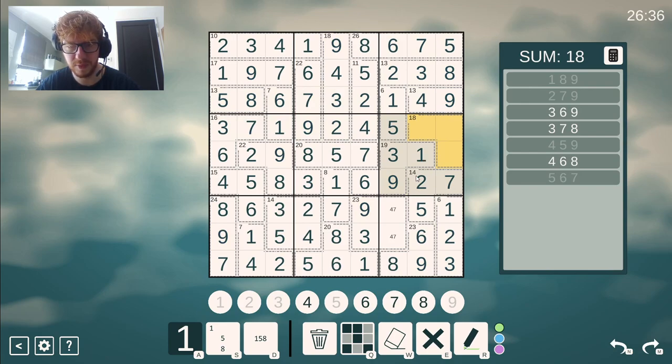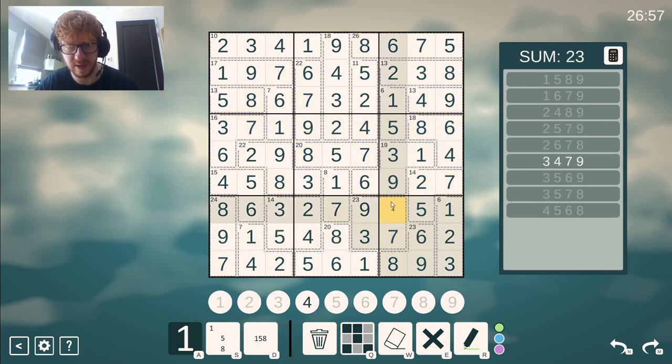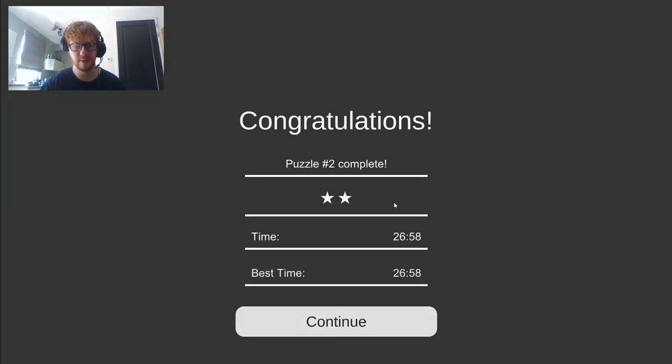Let's see, 1, 2, 3. We need 4, 5, and then 6, and 7, and then 8. Yeah, that does add up to 18. Let's see, there's a 4 here, so 4. There's a 6 here, so 6, 8. There's a 7 here, so 7, 4. And that's the puzzle.